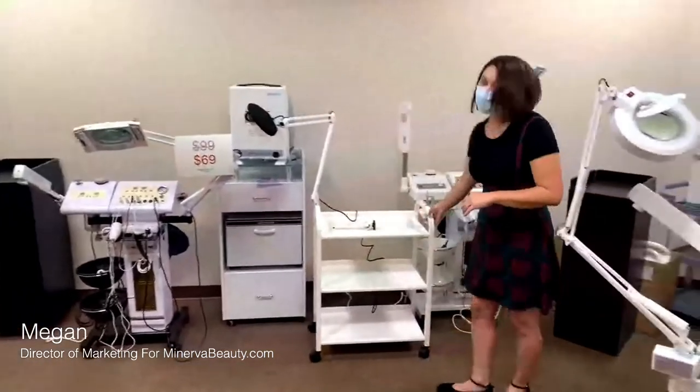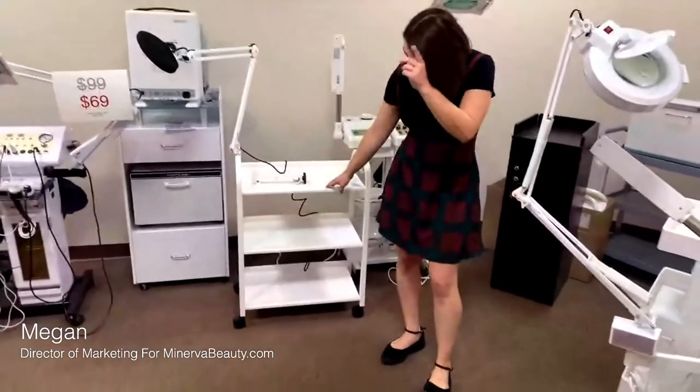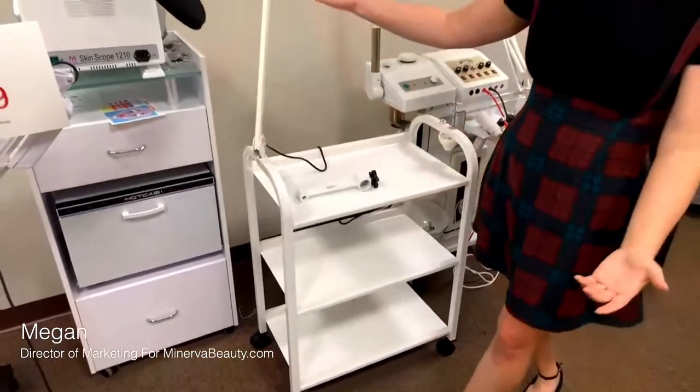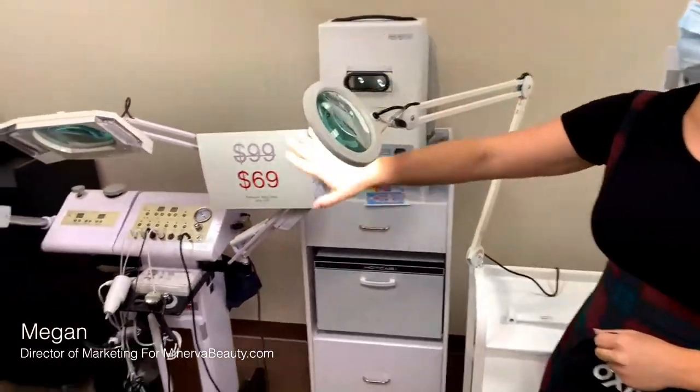And then we have some really cool new stuff from a brand called Equip Pro. So this cart is new. We actually just got it on the site about a week and a half ago. But what's really cool about it is that you can add on this little mag lamp when you go to purchase it on the site. And, you know, it's all right there.